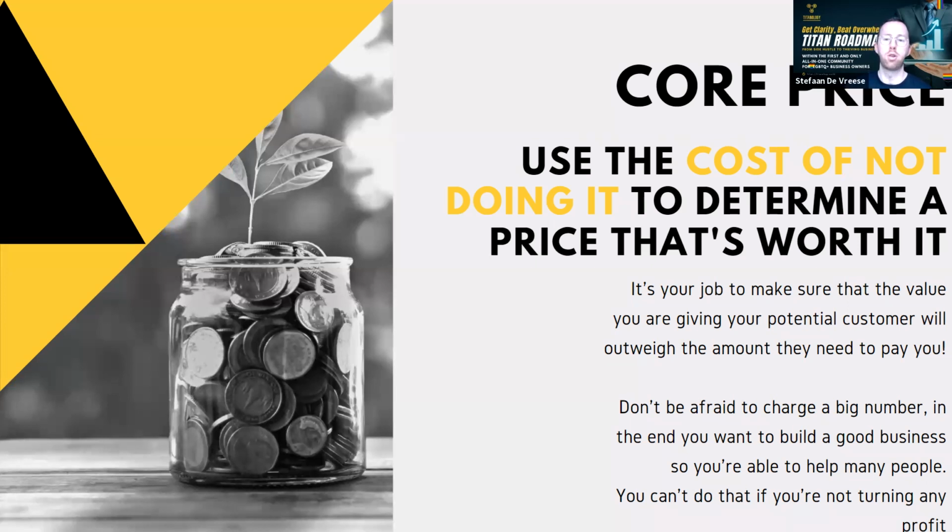And again, it's your job to make sure that the value you're giving will outweigh the amount that they need to pay, right? So we're not doing anything unethical here by charging a high price, because we know by calculating the cost of not doing it, what it will actually cost them, right? So if we ask a specific amount, we know that this will help them avoid that cost, right? So don't be afraid to charge a big number, because in the end, you want to have a good business to help more people. And you can only do that if you get enough revenue going on, if you have enough profit going on, okay? So that is also a core piece.